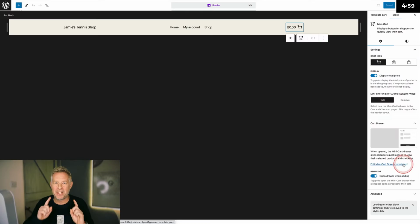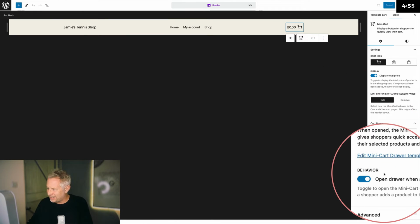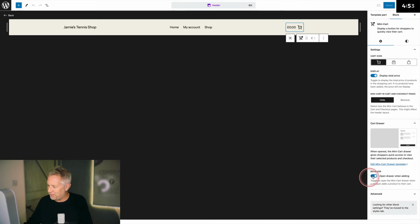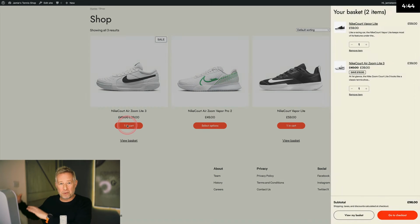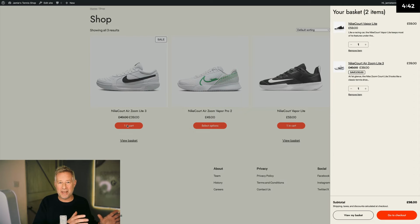I want to quickly show you one of my favorite options that comes with WooCommerce, and that's the mini cart block, which is this block up here. And you'll see this is the option I really want to show you, this behavior down here: Open drawer when adding. If you have that option toggled on, then when somebody's on your shop page and they click on add to basket, the drawer will automatically slide into the page with a quick link for them to go and check out.